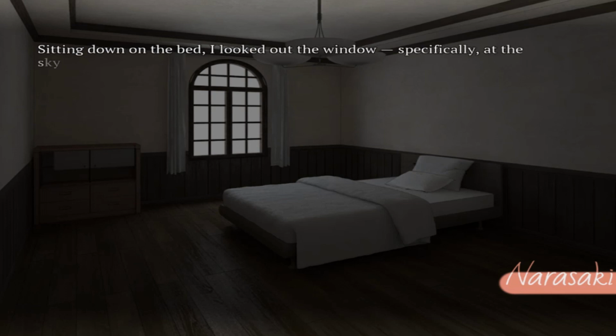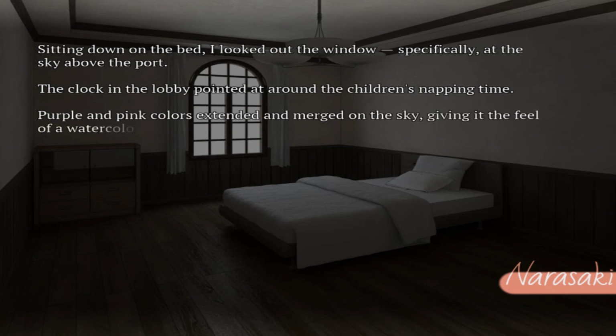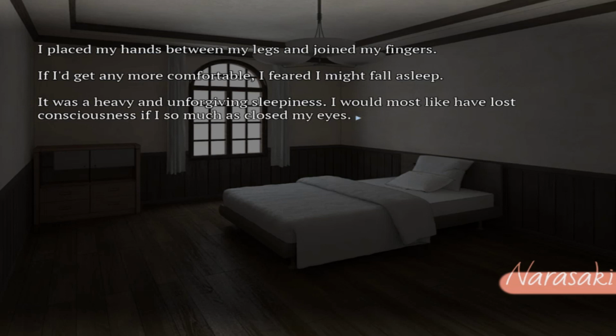Sitting down on the bed, I looked out the window, specifically at the sky above the port. The clock in the lobby pointed at around the children's napping time. Purple and pink colors extended and merged on the sky, giving it the feel of a watercolor canvas. I placed my hands between my legs and joined my fingers. If I'd get any more comfortable, I feared I might fall asleep. It was a heavy and unforgiving sleepiness. I would most likely have lost consciousness if I so much as closed my eyes.